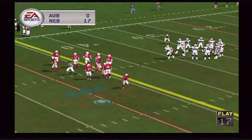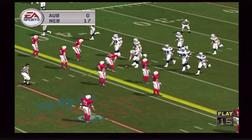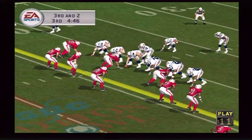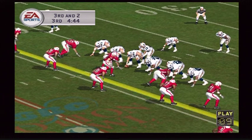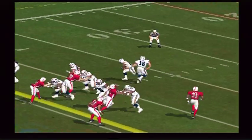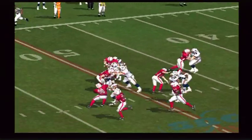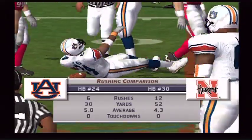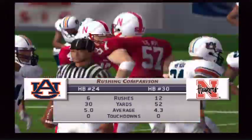Third and two coming up here. Ball on the 42. Nebraska lines up defensively in a 3-4. Tackle at the 49. When you break one like that, you've got to give credit to the offensive line.